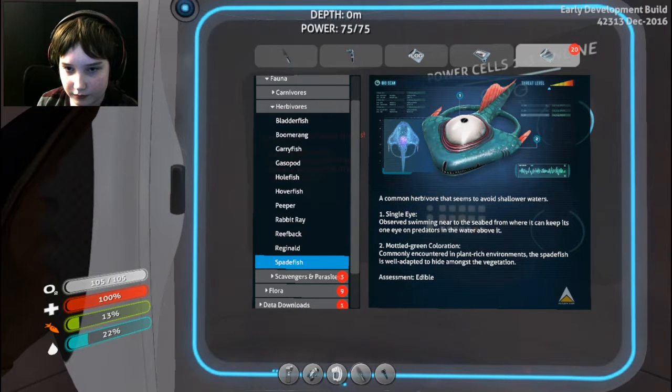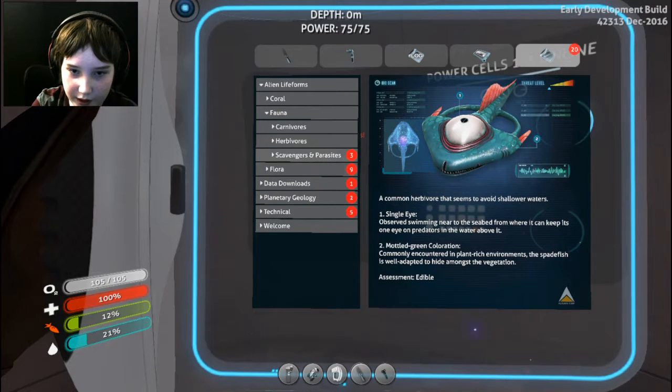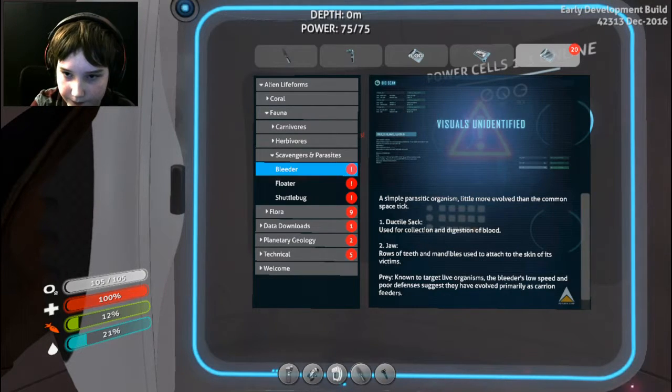Spadefish, a common herbivore that seems to avoid shallower waters. 1. Single eye. Observed swimming near the seabed from where it can keep its one eye on predators in the water above. 2. Mottled green coloration. Commonly encountered in plant-rich environments, the spadefish is well adapted to hide amongst the vegetation. Assessment: edible. Okay, that's the end of the herbivores.